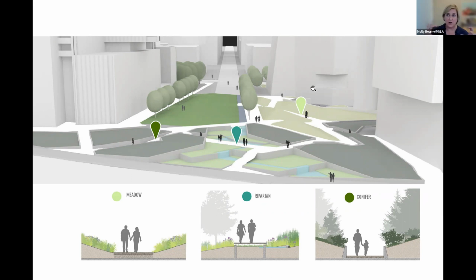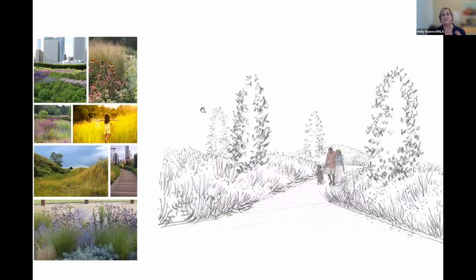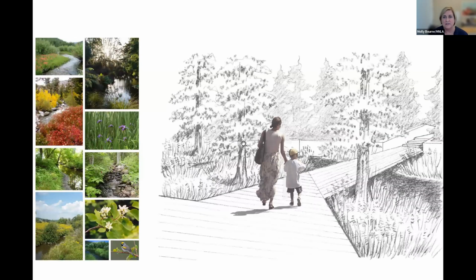Because we're trying to carve out as much experience as possible in these 3 acres, and dealing with the grading and dealing with the idea of really making a beautiful space that everyone can share. So then those become more formalized. You start to really think about what they might feel like, get a lot of inspiration from many other projects in precedent. So this is taking that a little further with sketches. And these are the 3 different areas.